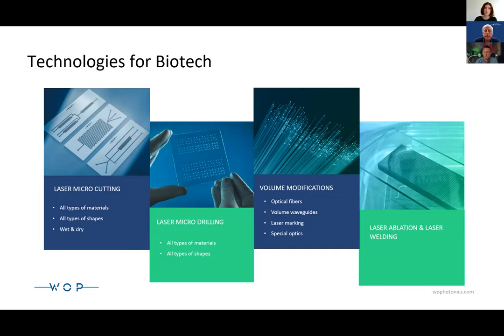And as you can see, these cuts can be really fine. And of course, the examples you see on the left-hand side are targeting biotech research and practice. Of course, we use laser micro drilling, especially glass, but it can be any material. And we work on volume modifications, starting from optical fibers through inscribing volume waveguides in the transparent materials, laser marking, and we make some special optics elements that enable many of these processes we listed before.